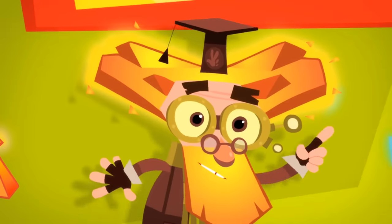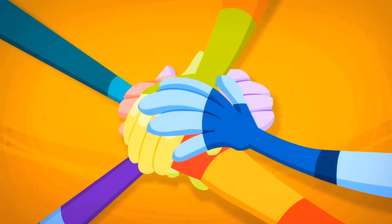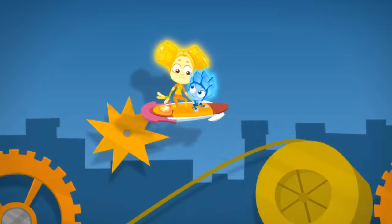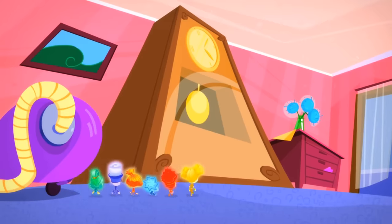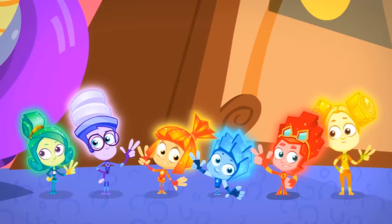But the most important thing is that they have to learn to work as a team and help each other. Stronger Fixies helping weaker ones, and older Fixies helping younger ones. This is a must for Fixies, because appliances are so very big that if we didn't work as a team, we little Fixies could never get by.